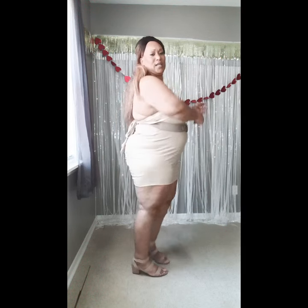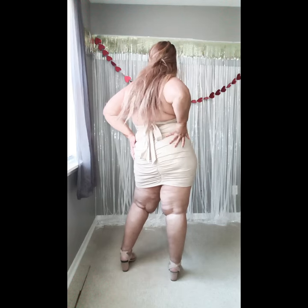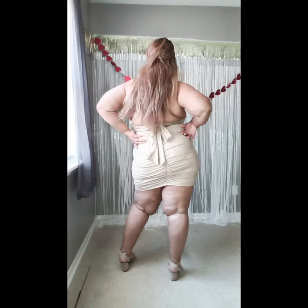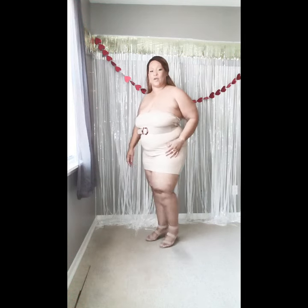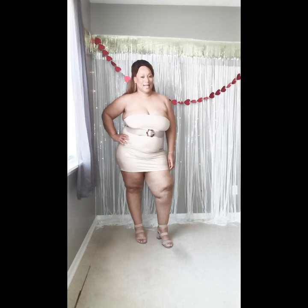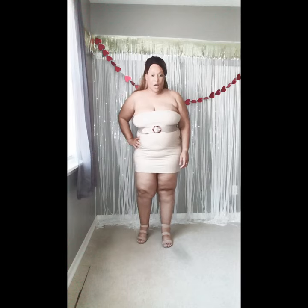But I'm actually loving this. I'm loving the vibe. I love the ruching, as you can see. It's just like those gym wear pants that have the ruching right here. Our butts look amazing. So yeah, I just think that this dress actually looks better flipped around. Okay, so it's flipped around, and I love it. I absolutely love this dress.